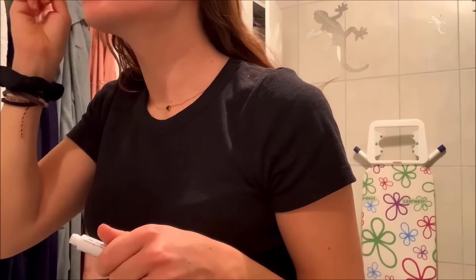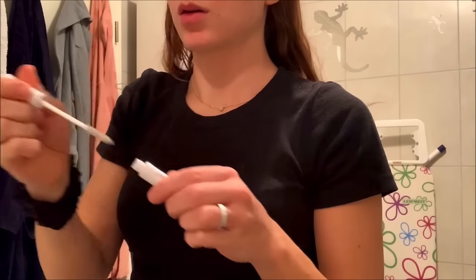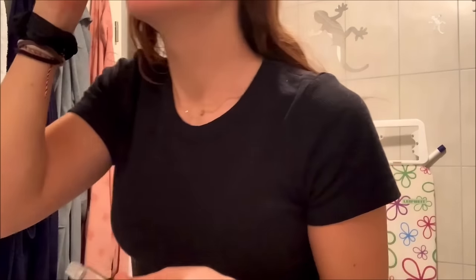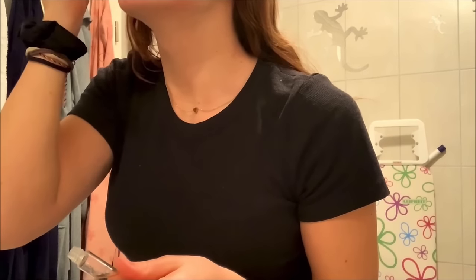And then of course my beloved lash serum, if you will. And I also have this homemade lash serum with castor oil and rosemary oil.